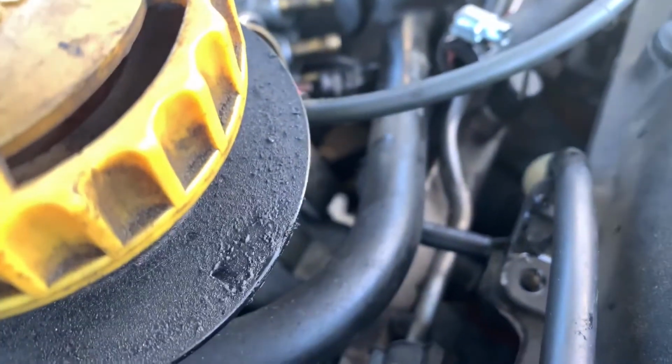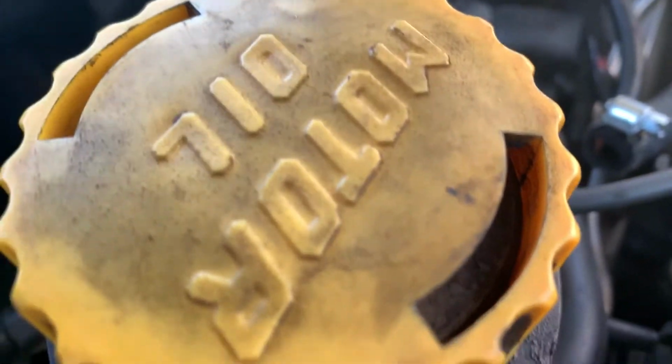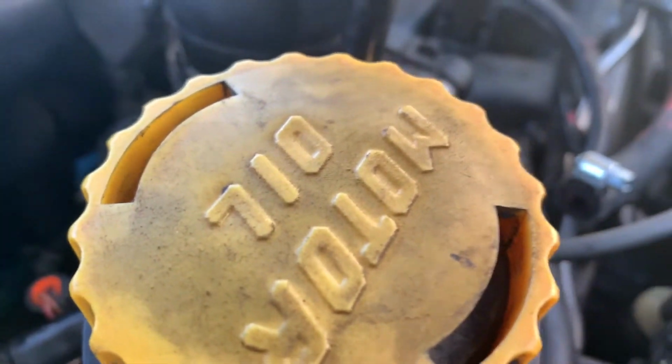So hey, sorry about that, I'm videotaping, working with one hand, so you know I'm gonna be in and out. So I'm gonna replace my throttle body.